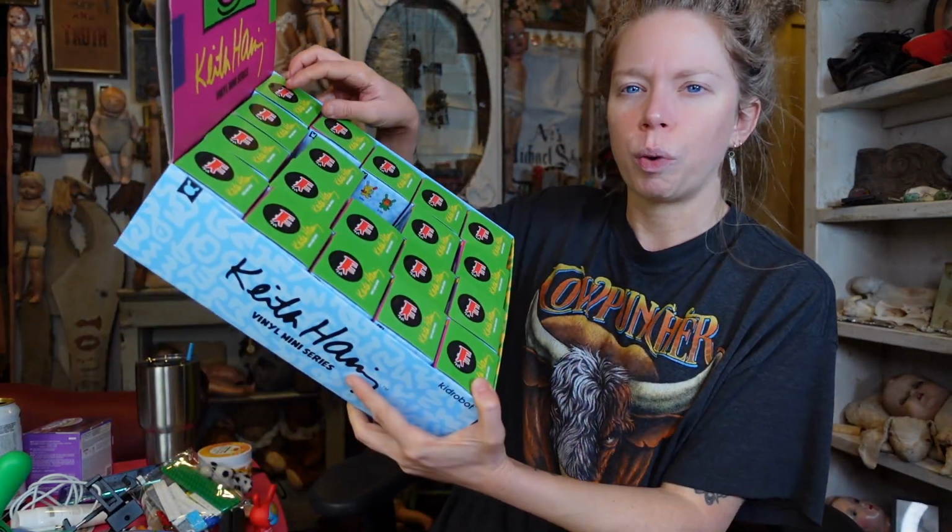I'm gonna pull another random one because sometimes when I do have a complete palette like this from Kid Robot, sometimes the duplicates are side by side. And I feel like somehow maybe that makes unboxing videos less fun to watch if I open the duplicates side by side, but maybe you guys don't care. I don't know. You have to let me know.